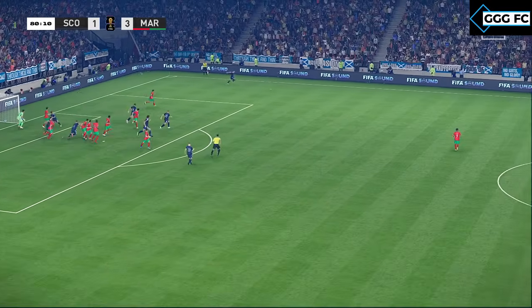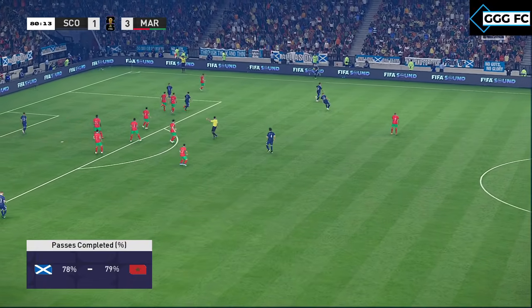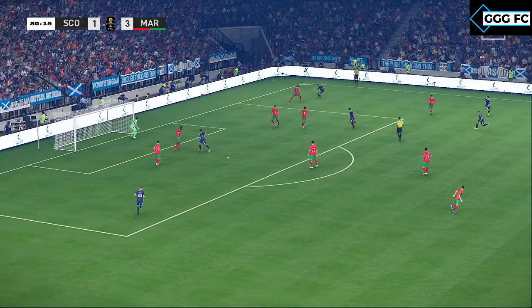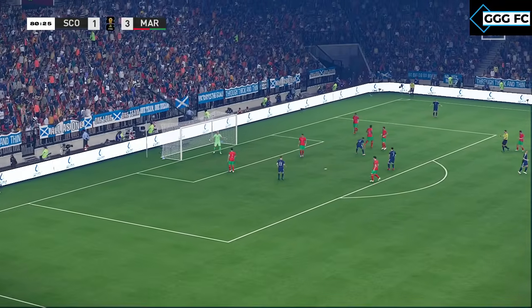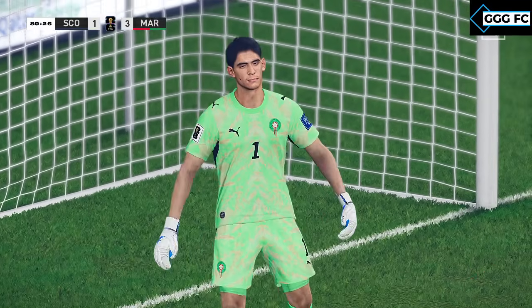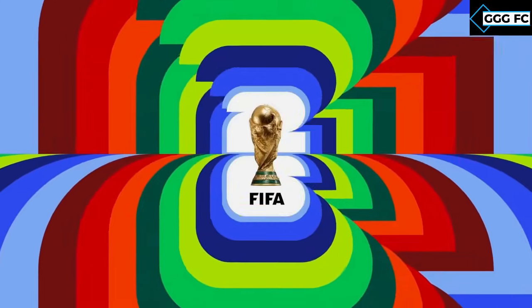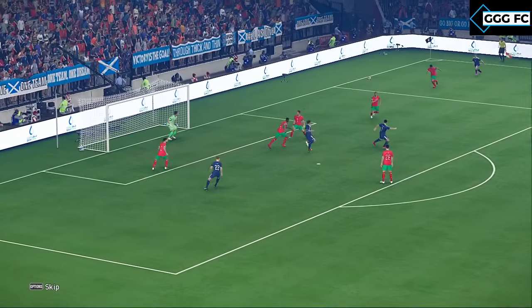Really well played. Ball is over the line. That's good play. It's a mighty effort! That needed to be better, and he knows it. Morocco, well, the manager clearly has to react to this and tactically change what's happening. It's too easy for them to get in.